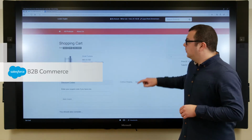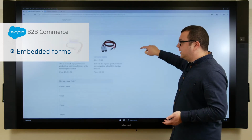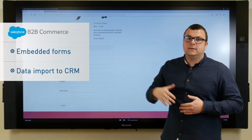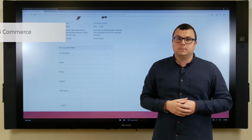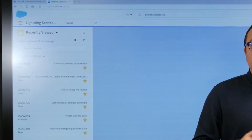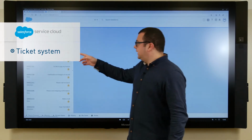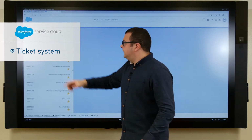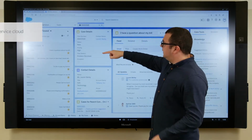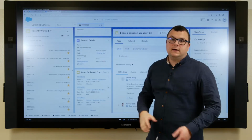In our B2B Commerce shop, we've included a form which a customer can use to ask a question or let the company know what problem they're having. Right as they complete the form, all the info they entered will end up in the CRM system. Behind me is our CRM system's service console, a service employee's work interface. They can sort the tickets in the left list by priority or status, and as soon as they process a ticket, they'll see all the info they need. They'll see the subject, which person created the ticket, and all related tickets.